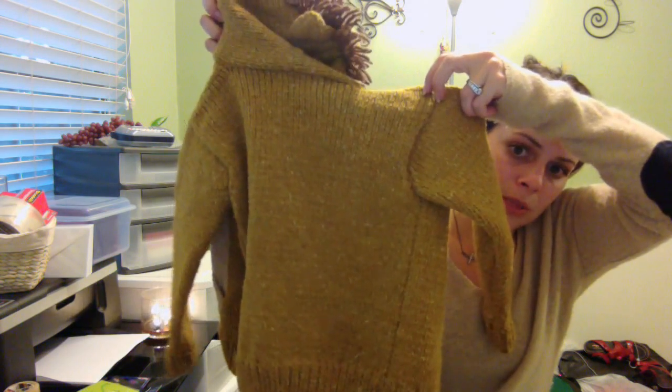I'll just look these up on probably eBay and see how much they go for. But I don't see anything wrong with it. Let me see if the zipper works, which it looks like it does. Yep, the zipper is like brand new. Like, they didn't even wear it.